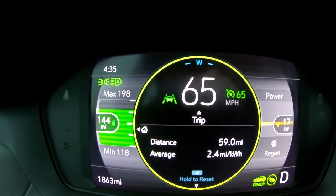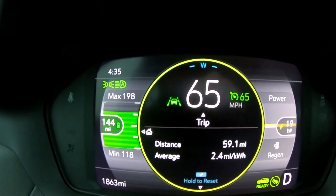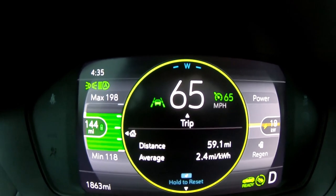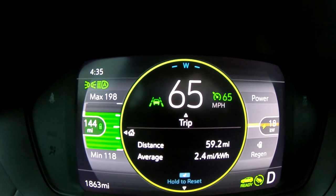So at 75.1%, the car will still show 80%. So that's the same thing our 2020 did. A little bit misleading, but that's all right if you know it anyway.